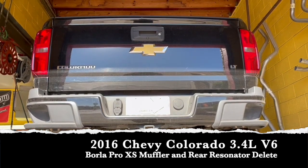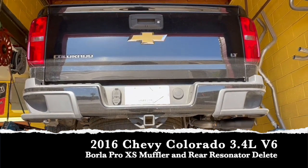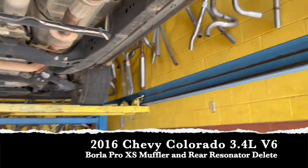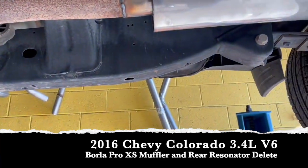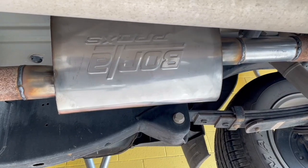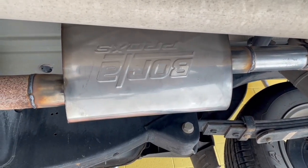Today we got ourselves a 2016 Chevy Colorado with, I believe, the 3.4 liter V6. I say believe because I couldn't find the literage on the engine. Customer said that he wanted something that was going to have a nice sound, but not too aggressive, something kind of deep and smooth. So, you know what?